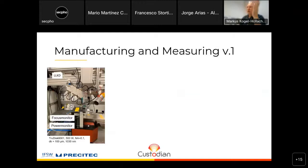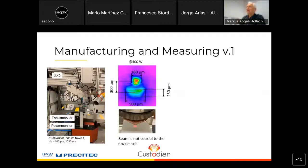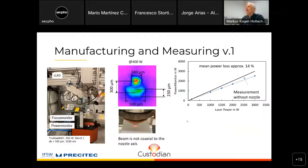We got version 1 from K-Labs. That was the premium measurement, but we also saw that the beam was not coaxial to the nozzle axis. You see, we did some measurements, and we got a maximum power loss of 14%. And it was clear that there was a clipping of the beam. We directly saw that the clipping of the beam was at the nozzle. So we had to go with version 2.